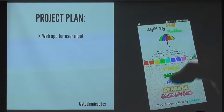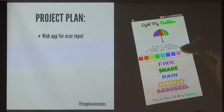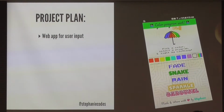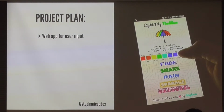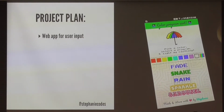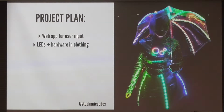So to start with this project, I had a plan, and my first thing I needed to build was a web app that users could go to a web address and click different programs and colors and send that to the hardware. Then I actually needed to make the hardware. So I needed to integrate these LEDs and microcontrollers to control them and receive those messages into different pieces of clothing.